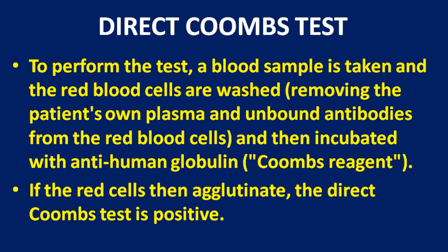To perform the test, a blood sample is taken and the red blood cells are washed, removing the patient's own plasma and unbound antibodies from the red blood cells, and then the washed cells are incubated with anti-human globulin, that is Coombs reagent. If the red cells then agglutinate, the direct Coombs test is positive.